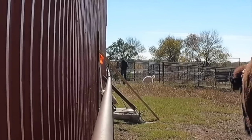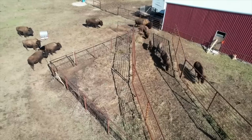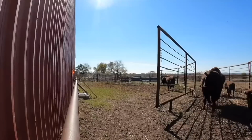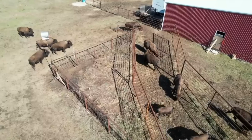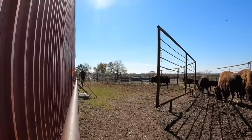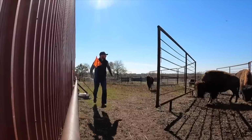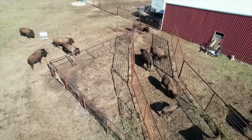And sure enough, as soon as I turned my back and started walking away and hid behind the south side of the barn, they all came in. When I had my opportunity, I made a run for it. I ran straight to the gate. And I got him.